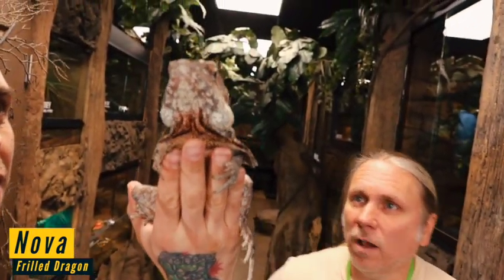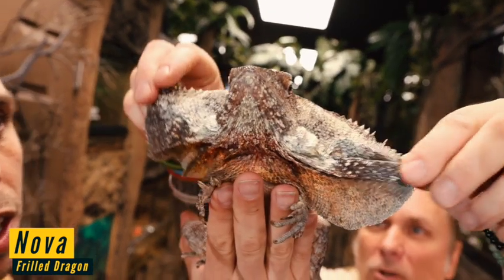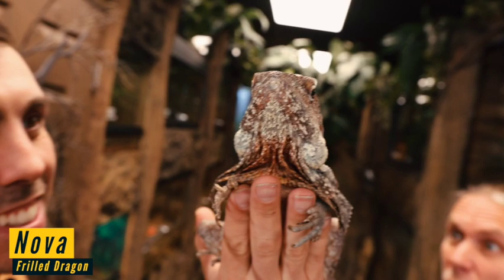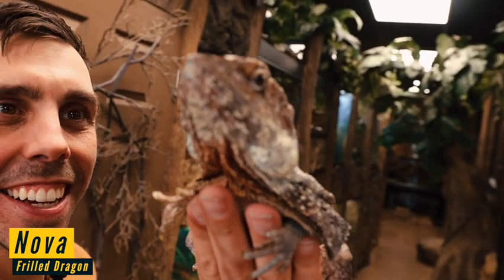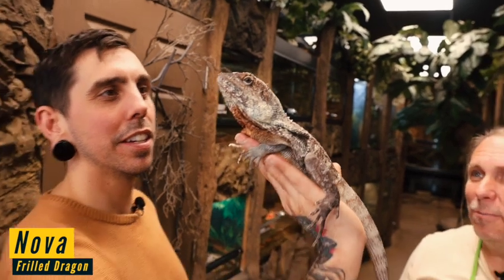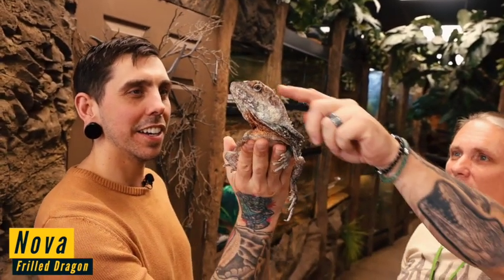His name is Nova, and again, we'll get a little bit of a better look at those frills. And they use those frills, of course, as a defense mechanism to look bigger and more ominous to predation, you know. So he's an absolute wonderful animal, and he loves people. We always say that he thinks that we're the zoo because he sits at the front of his enclosure, just watches us all day long. So we entertain him every single day.